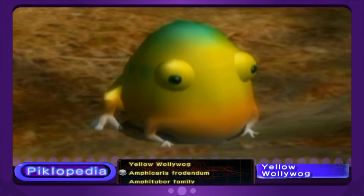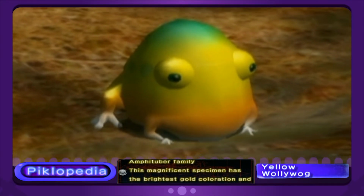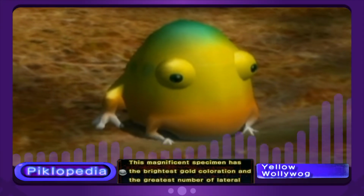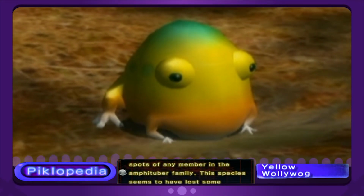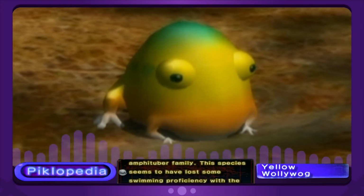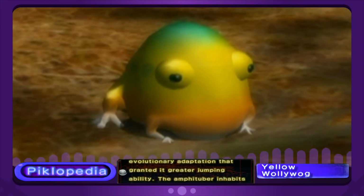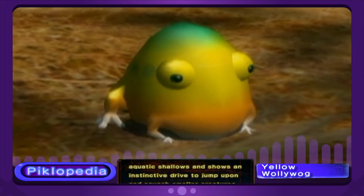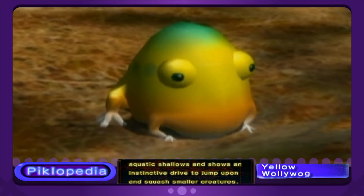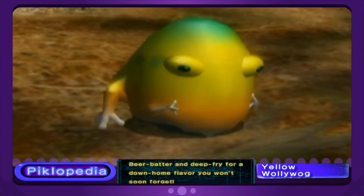Yellow Wollywog. Amphiduber family. This magnificent specimen has the brightest gold coloration and the greatest number of lateral spots of any member of the Amphiduber family. This species seems to have lost some swimming proficiency with the evolutionary adaptation that granted it greater jumping ability. The Amphiduber inhabits aquatic shallows and shows an instinctive drive to jump upon and squash smaller creatures. Beer batter and deep fry for a down-home flavor you won't soon forget.